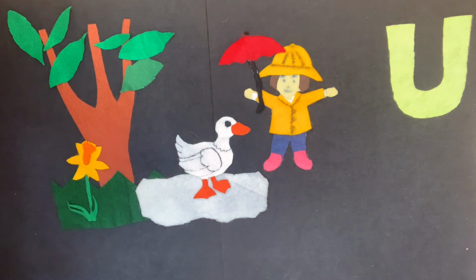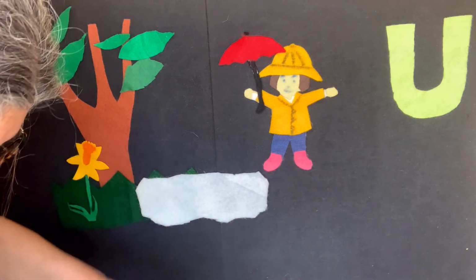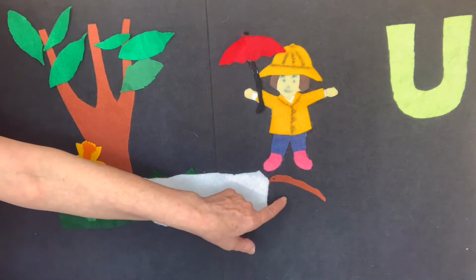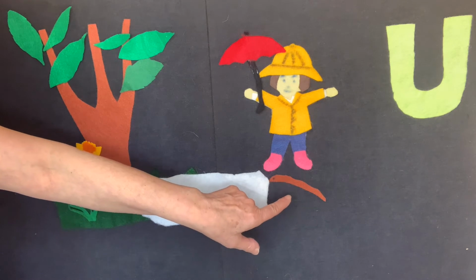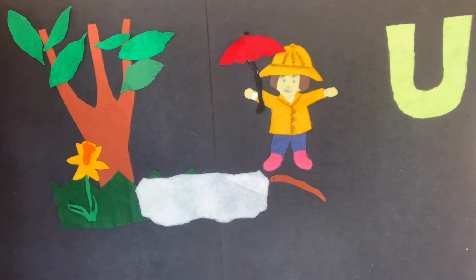Ducks love the rain, Mother said. I don't like the rain, Hilda said. Hilda and her mother kept walking in the rain and soon, quack, quack, quack, they came to a worm. Look at the worm in the ground. Mother said, worms love the rain. I don't like the rain, said Hilda.